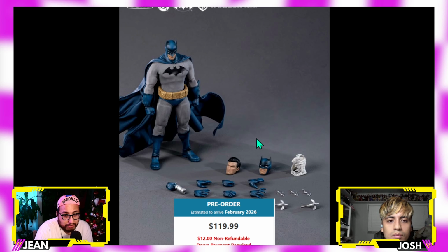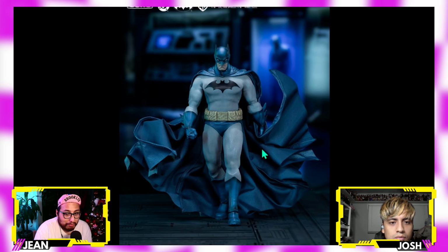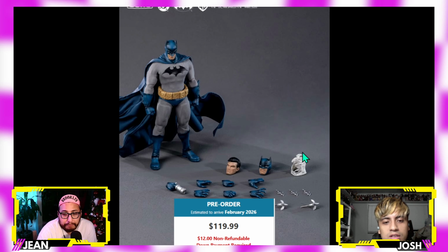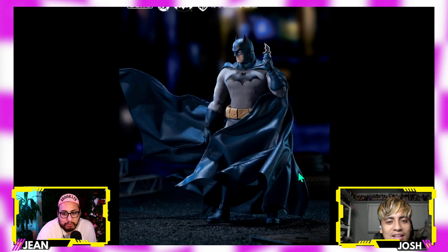This is the Mezco ribbed suit with the beautiful, Chinese level of face sculpt, right? That's what we're noticing with the Chinese companies, man. Especially Gong Studios just knocks it out of the park with those face sculpts. This is cool. It's exciting just to have more players come into the game and kind of disrupt Mezco. We need that. So again, just wanted to give an update on that price point for the Gong Studios Hush Batman. Beautiful figure.